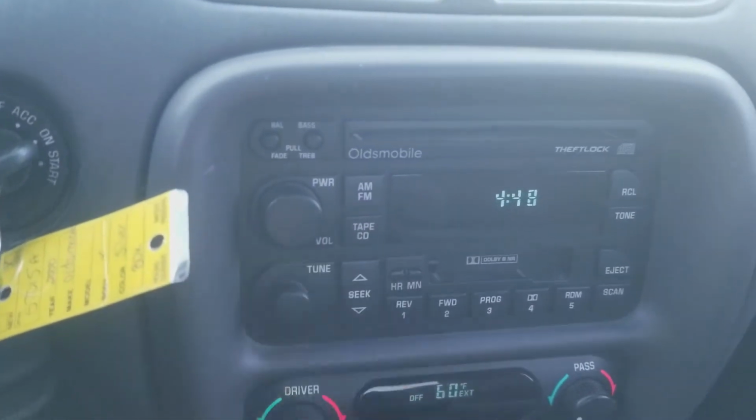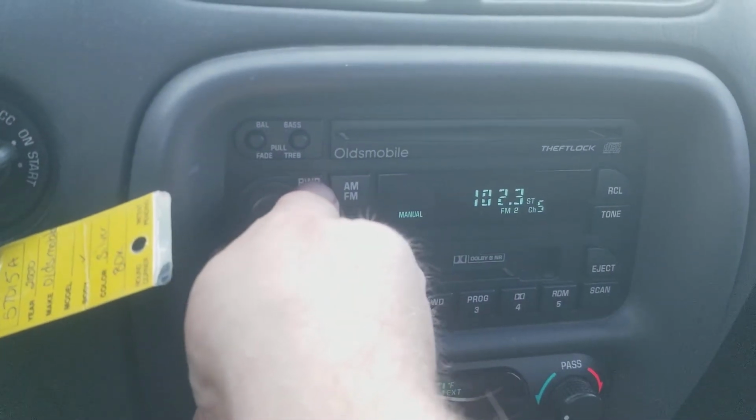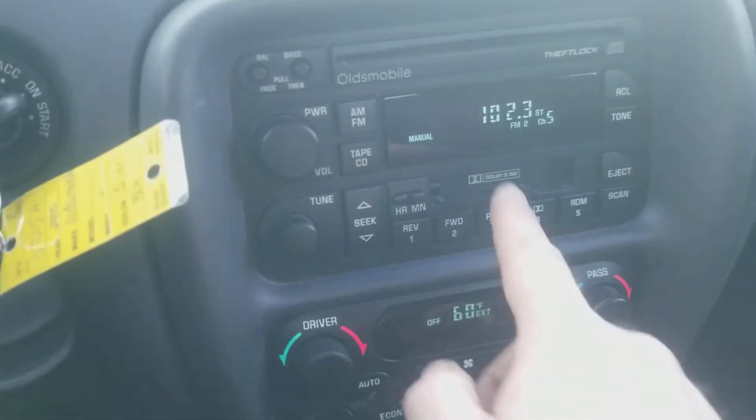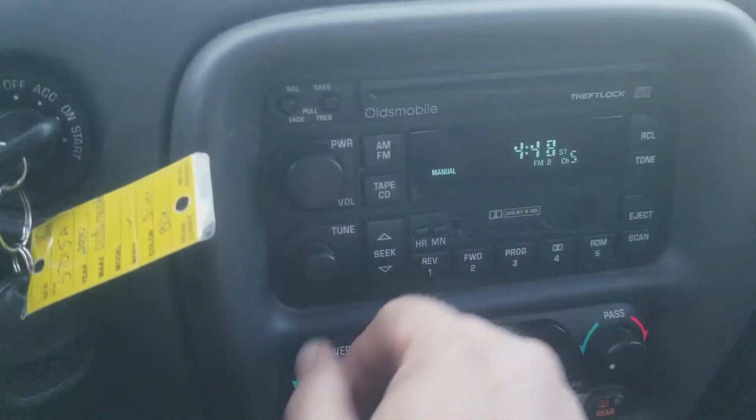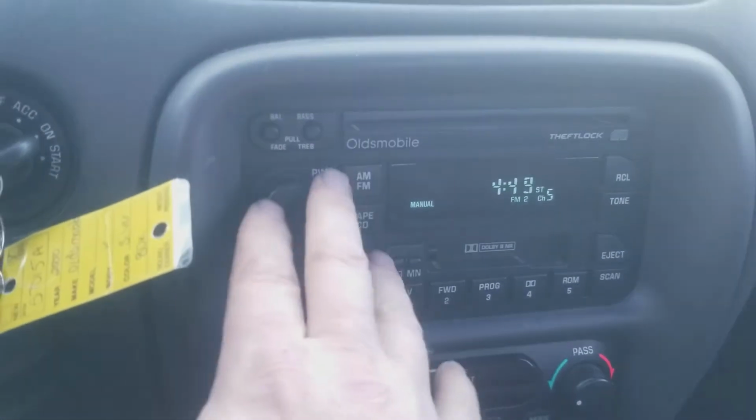The stereo, I know, works. And it has CD as well as cassette, if you still have those. But the stereo actually sounds really good for a factory radio.